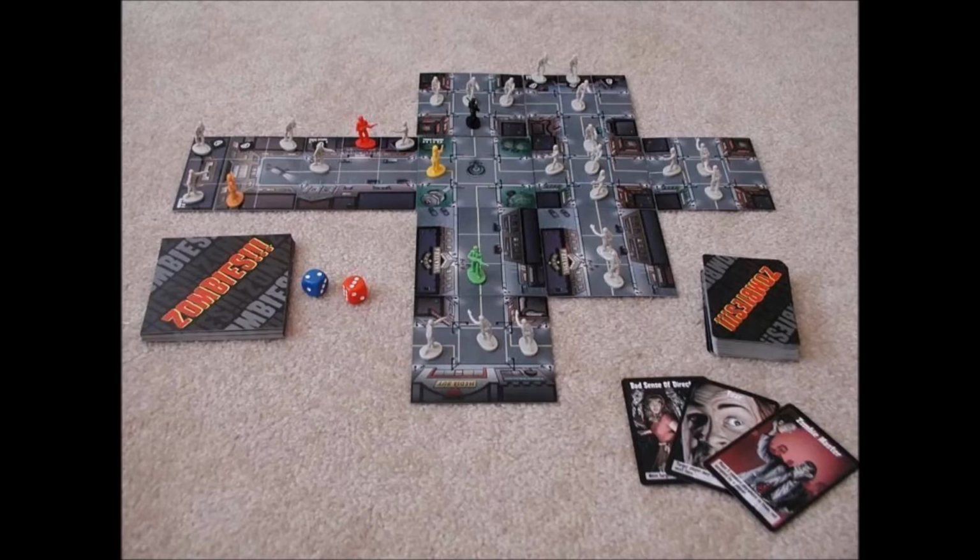This game does come with multiple pieces. It comes with 30 map tiles, 50 event cards, 100 plastic zombies, 6 plastic shotgun guys, 30 life tokens, 60 bullet tokens, 2 dice, and a set of instructions.